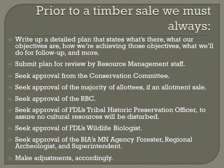If it's an allotment sale, which, recall, this particular timber sale is, in fact it's on 2 allotments, we always seek the approval of the majority of the allottees, and we would not proceed unless we had the majority consent to go ahead and proceed with what our plans are. We also need the approval of the RBC with a resolution of some sort.